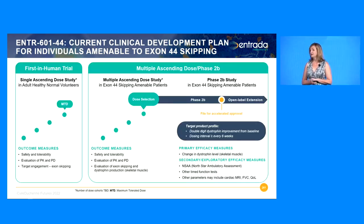We will be filing later this year regulatory documents that will help us get clearance to move into clinical trials. We will be doing a first-in-human trial in adult volunteers, and then we will quickly move into multiple ascending dose and phase 2b studies where we're looking for dystrophin as the primary efficacy endpoint. So really excited to be near the clinic and look forward to keeping the Duchenne community updated as we get closer.